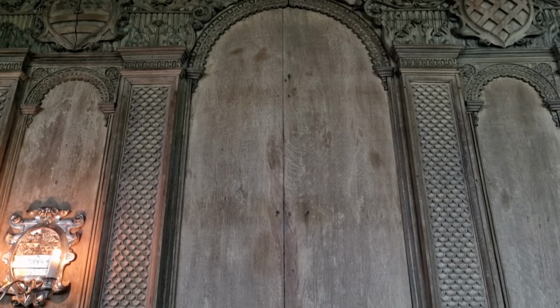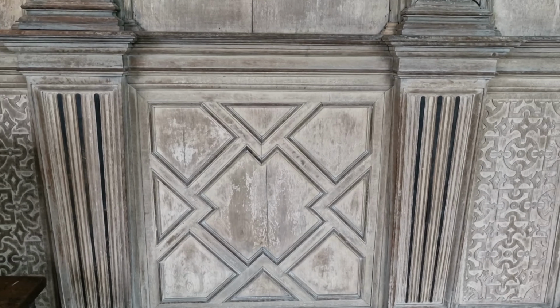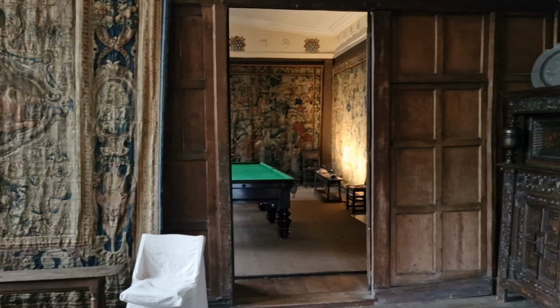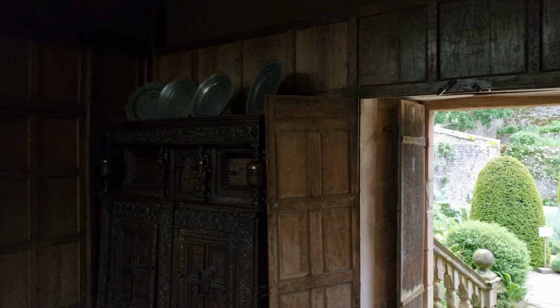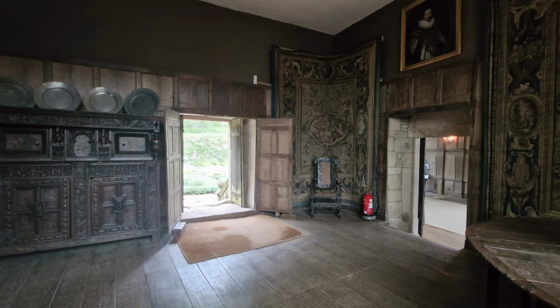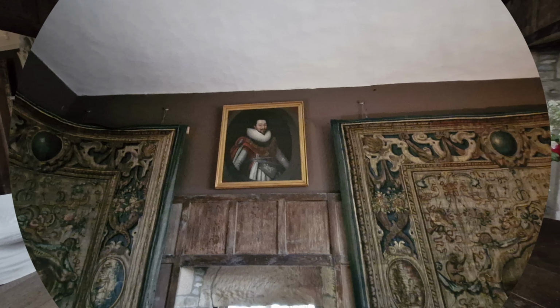We were told that the long gallery was, at some point during its life, subdivided into much smaller rooms, which were more practical and easier to heat. It is great that it was actually opened back up into this magnificent space that we see today. As we enter the state bedroom suite, we get a tantalising glimpse into the garden. It really makes you want to go outside and explore. It wasn't long before we did.